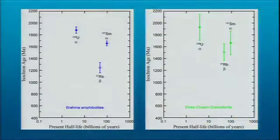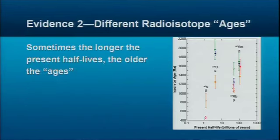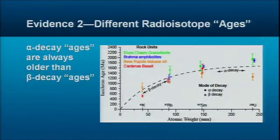We see the same in these other two rock units. The rubidium is always less than the uranium, the beta is always less than the alpha, the uranium and samarium. And that's what we found. The uranium and samarium-neodymium ages, the alpha ages, are always older than the potassium-argon and rubidium-strontium beta decay ages. And sometimes the longer the present half-lives, that is, the slower the decay rate, the older were the ages. So rubidium, which had a slower decay rate, was always older than potassium, which has a faster decay rate.